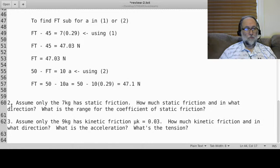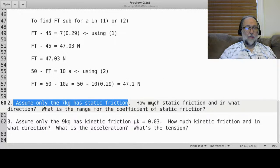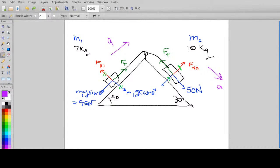Let's do question number 2. For question number 2, I said, you know what? Let's assume that there is friction and it's static friction, so this is not going to accelerate. And let's assume that the 7 kilogram is actually the only one that has the static friction. In other words, the 10 kilogram doesn't have any friction associated with it at all. If we go back to this diagram, basically what I'm saying is that there's friction between the 7 kilogram and the inclined plane, and it's static friction, so that means it's not going to move.